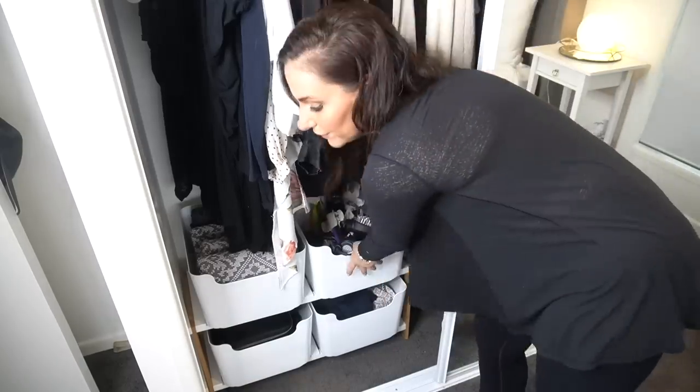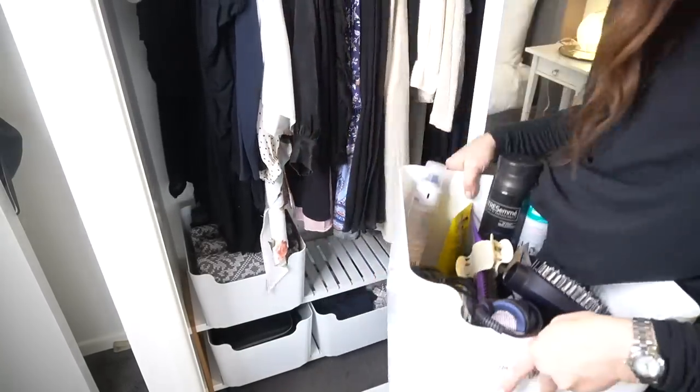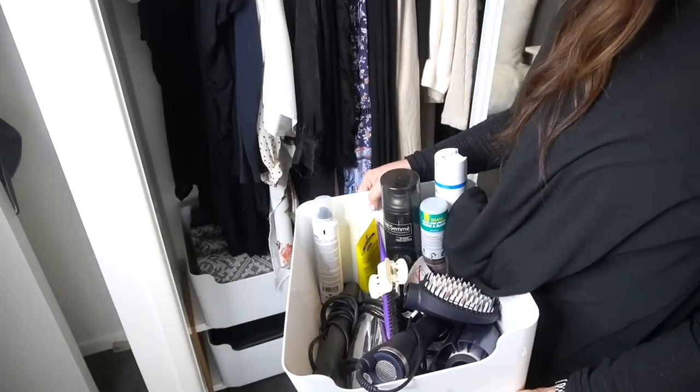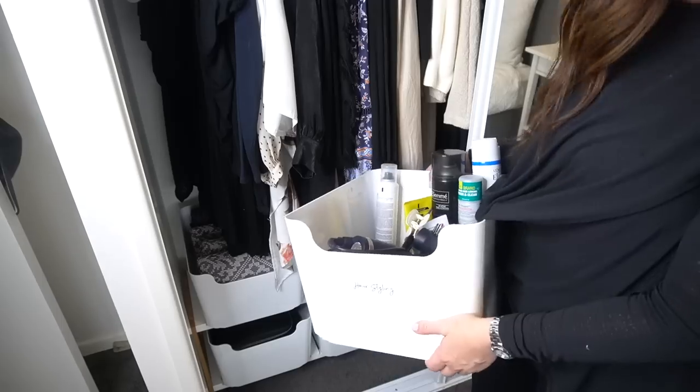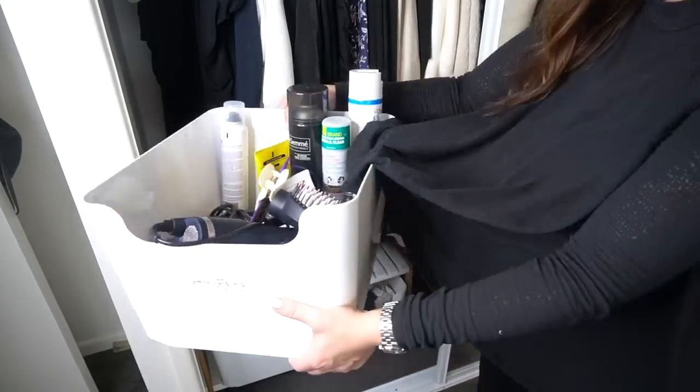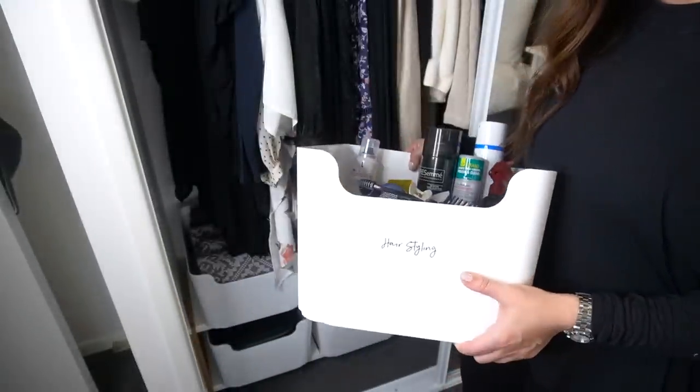And then I just have a tub with all of my hairstyling products, so I can just grab this box and it's got everything I need to do my hair, so I can do it wherever I like. I can do it in the bathroom, I can do it in my bedroom, I can take it downstairs if I feel like doing it downstairs. And it's all contained in this one storage tub.